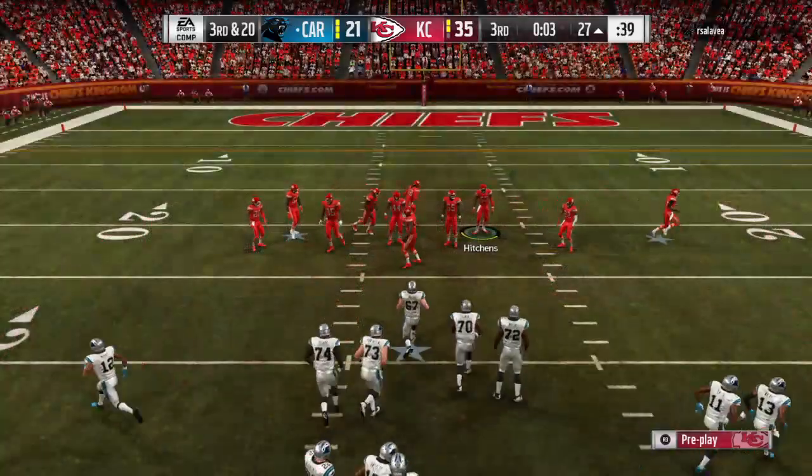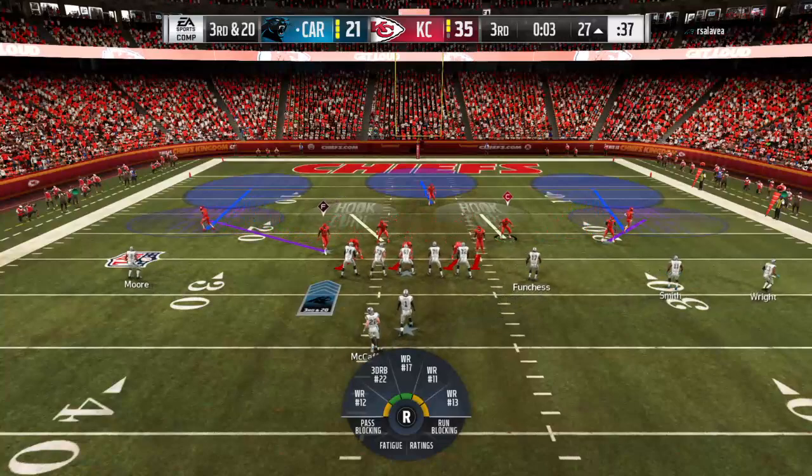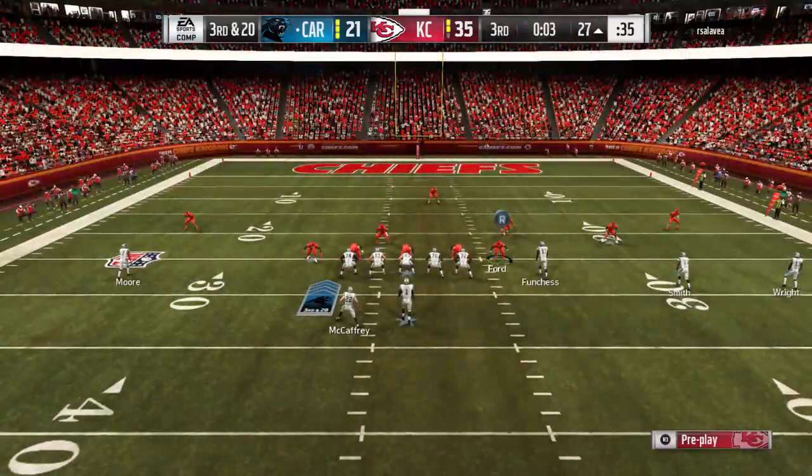So now Cam leads the Panthers up following the sack. Carolina facing 3rd and long.